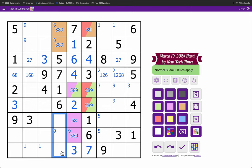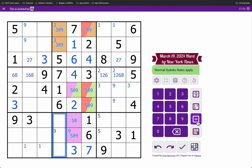Okay, 1, 5, 6, 7. So these are 2, 3, 4, 8, 9. Two's definitely there. Well, okay, none of these could be five. So five must go there. Those are the only two spots in column five. So five goes here, which implies this is not five. Five must go in one of those two in column six.